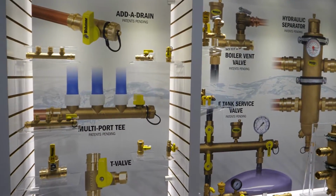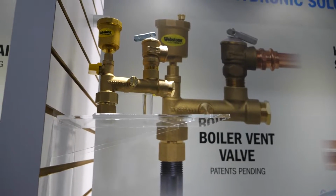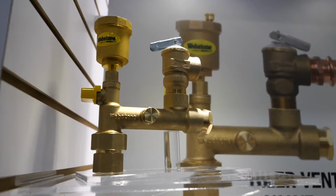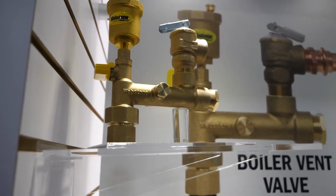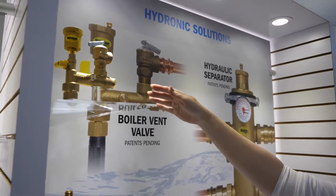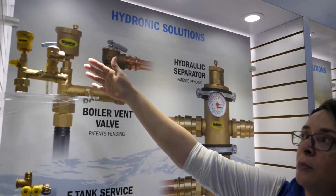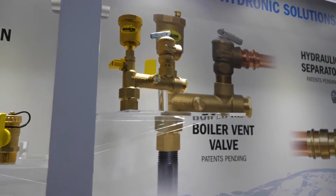And some other ones that we're really excited about is this boiler vent valve that we've got coming out probably this April, I think is when it's going to launch. And this just takes advantage of the port at the top of the boiler where the PRV is installed, and just kind of Webstones it. Says, well, okay, let's make it so that we can install that air vent in that advantageous location. Pull out the T a bit, install your pressure relief valve, give you an option for low water cutoff. Double-sided options here for installing a pressure gauge.